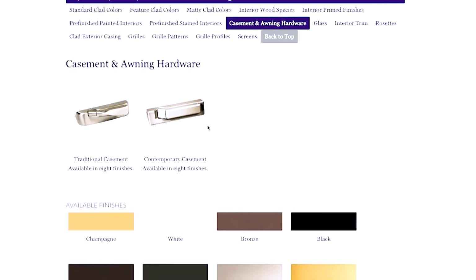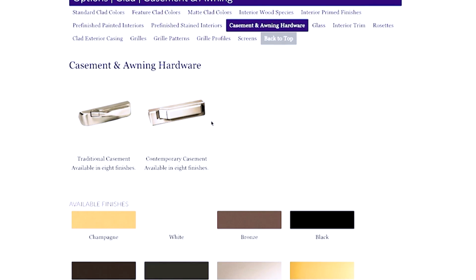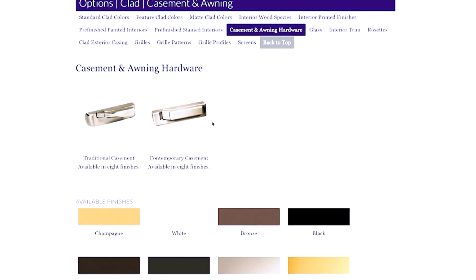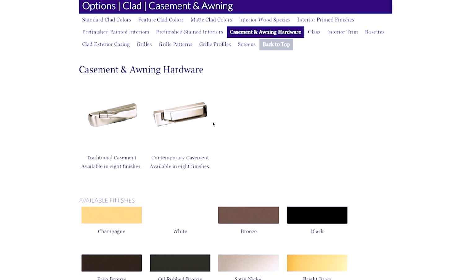Let's talk about hardware. So this is casement and awning. Again, you have your traditional and your contemporary type options. What is casement? So casement is a cranking window. Sorry. Nerd just jumps right into the crank part of it. But yes, cranking window, very common in larger houses. They tend to have casement configuration. If you're in a bedroom, you need to meet egress. It's a good way to meet egress. By the way, egress is a code that you need to be able to exit or enter the house in the case of a fire.